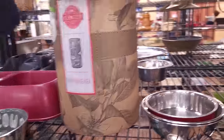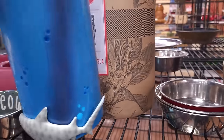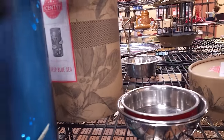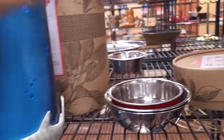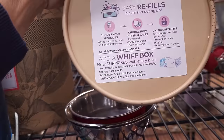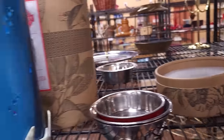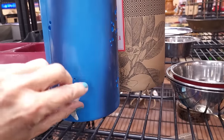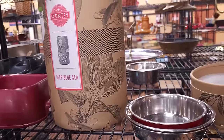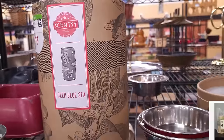Seeing if maybe they can sell more. This is a Scentsy, the Deep Blue Sea, but it looks like it's missing most, unless it's not meant to be a plug-in warmer. Let's see, what is it? Oh, it looks like it came on like a subscription plan. Oh, it's magnetic. The fishies go wherever you want them to go. Oh, it's broken. Okay, I don't know much about that one. We can learn something.